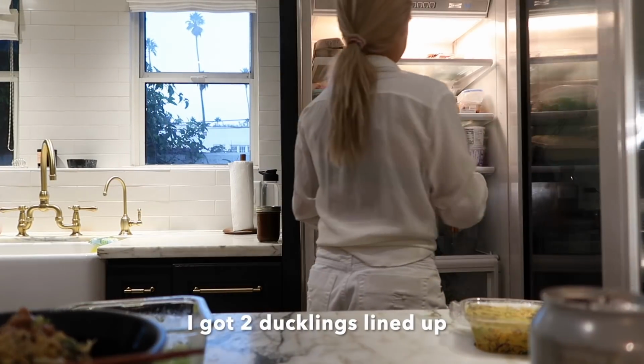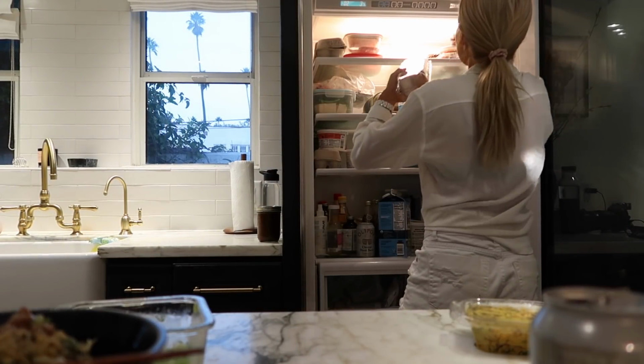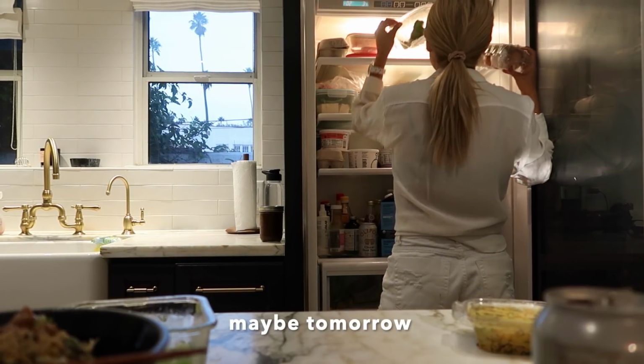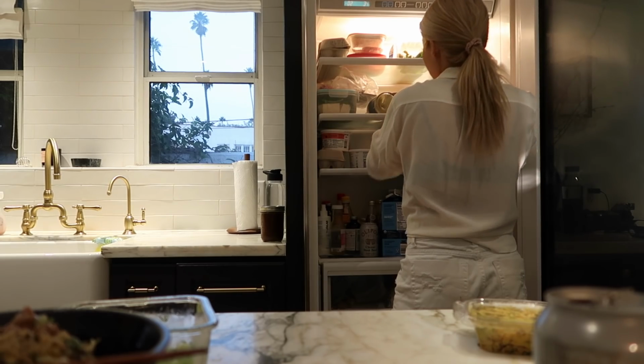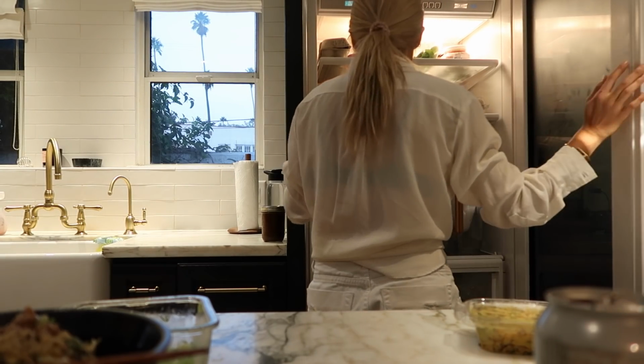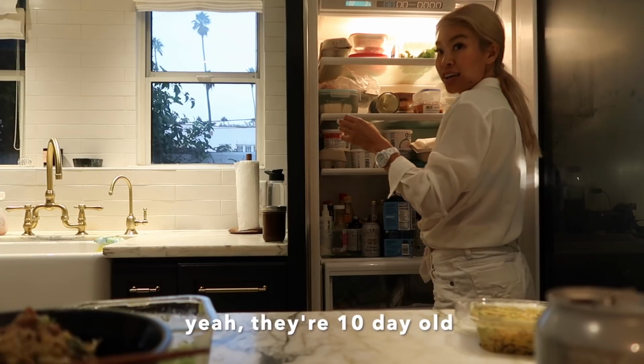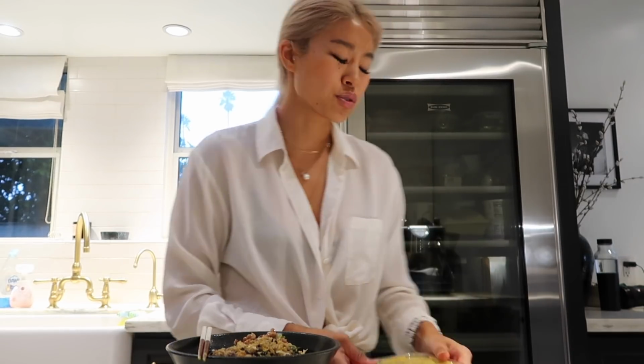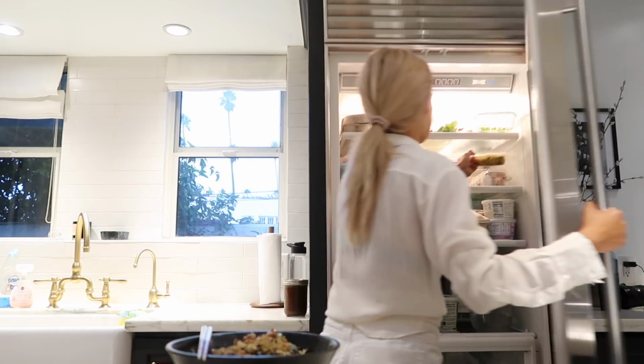I got 2 ducklings lined up. Wait, really? Yeah. For tomorrow? Maybe. Oh my god. Seriously? Yeah, they're 10 days old. What the hell is this? It's weird. I don't like it.